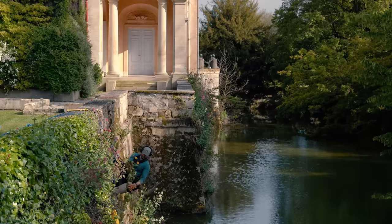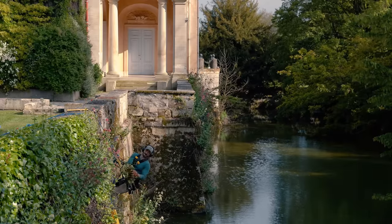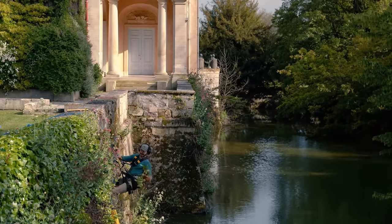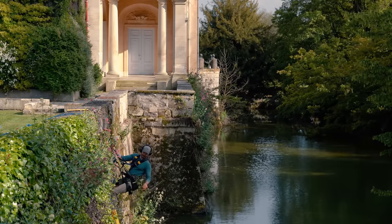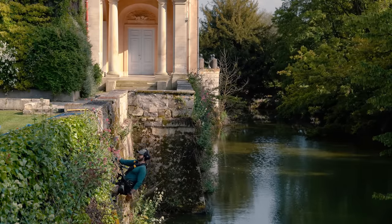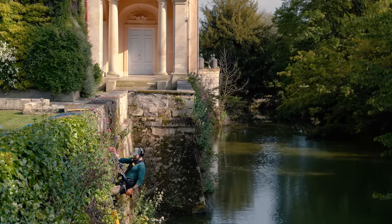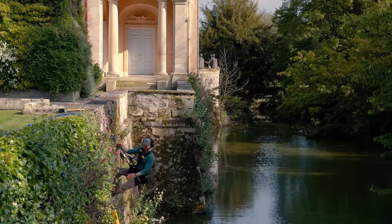This harness seat makes this job so much more bearable. The last time I did this, the circulation in my thighs was just cutting off the whole time. But now I'm just kind of hanging out. Like, it's really not, okay, there's a lot of ants, but besides the bugs, it's really not that bad.